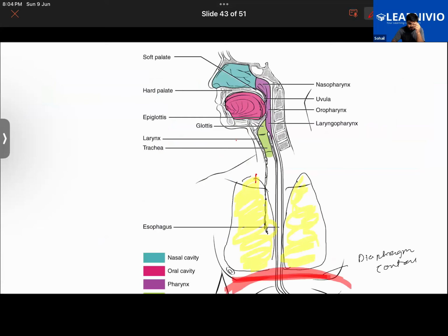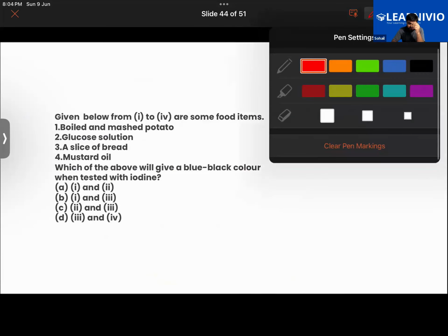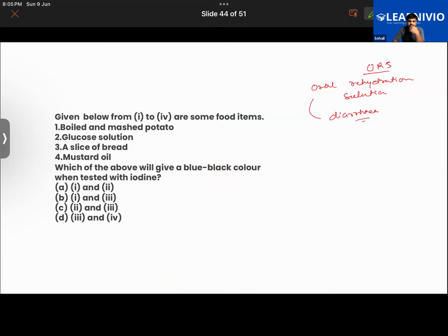Look at this question. Answer this question. All of you have to answer it. Is it glucose solution? Others, what about you? Look at the options, A, B, C, and D. From there you have to answer.